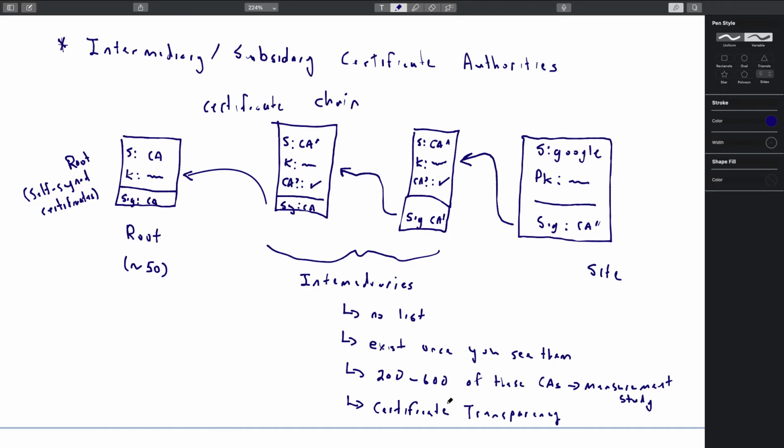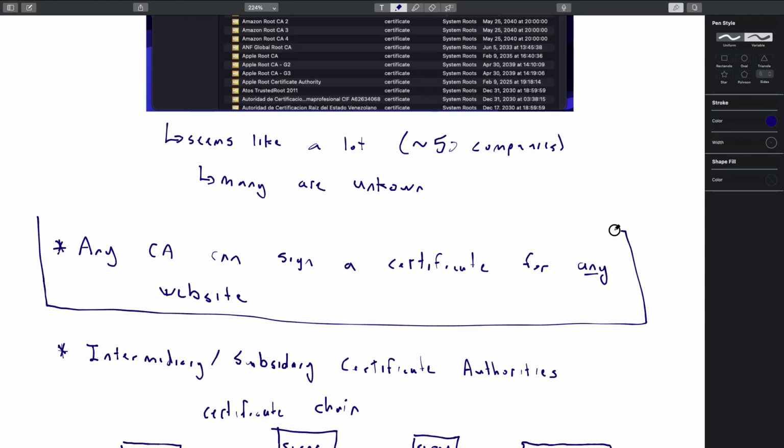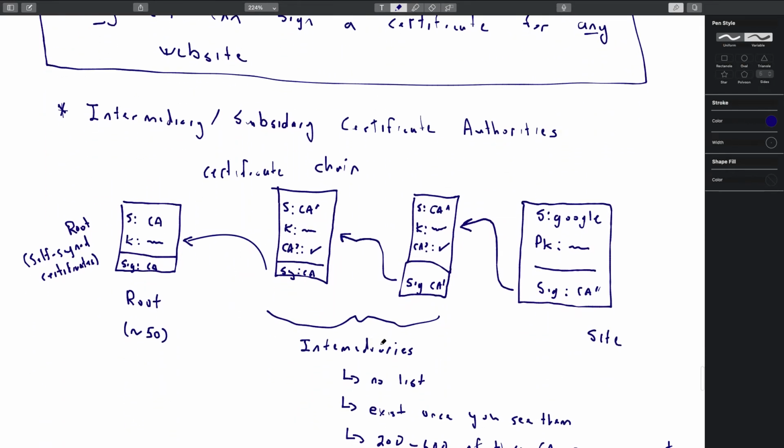But the only canonical way to know for sure the number of intermediaries is basically to go to every website on the internet and write them down. And even then, you're not necessarily getting a full set. So now instead of having 50 companies, we have 600 companies. That's even worse from a security perspective because remember the key point: any CA can sign a certificate for any website. That doesn't mean any root CA. That means any root CA or any intermediary CA.